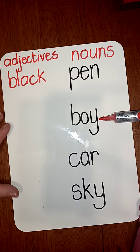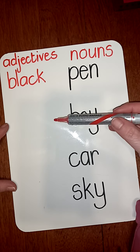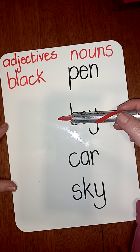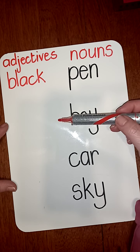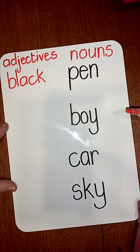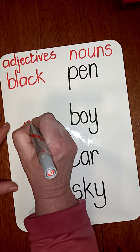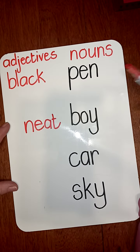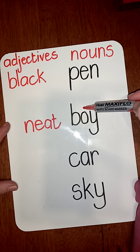Right, let's have a look at the next one. A boy. What kind of boy? A well-behaved boy, a well-mannered boy, a naughty boy, a clean boy, a neat boy, a spoilt boy, and I think I'm going to go with neat, because he goes to LaSalle College. So he's neatly dressed, neat and tidy boy. So that is your describing word. It tells me more about this boy, this naming word, this noun, a boy.